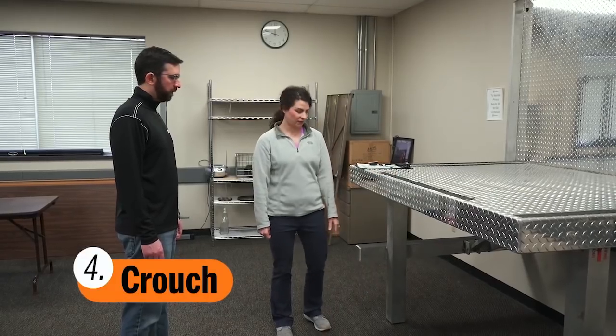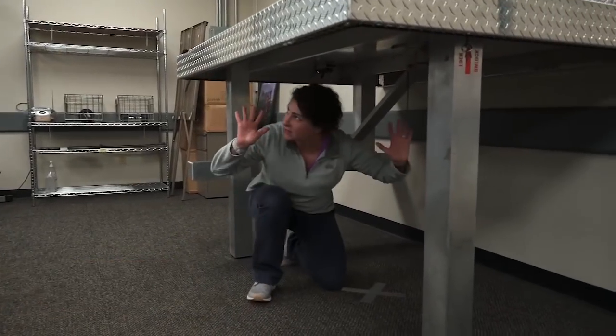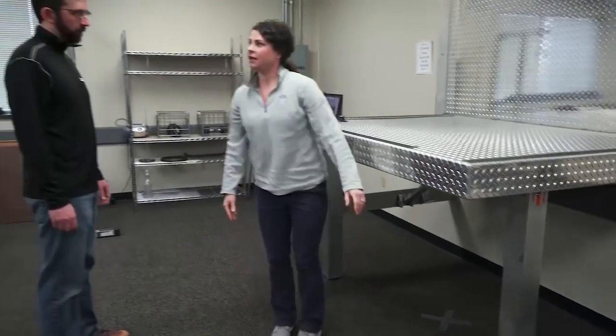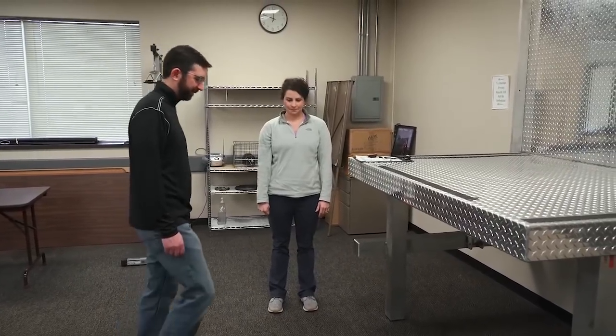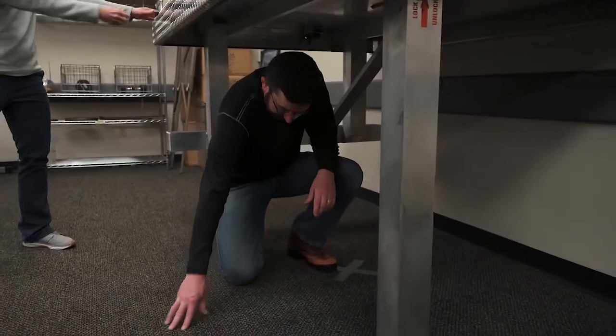Test 4 is the crouch. The testing protocol requires you to move and crouch underneath a fixture that stands 48 inches high. After 20 seconds, you'll return to the standing position. This process is performed twice and reflects your ability to perform the pre- and post-trip inspection of the truck and trailer. Test 5 is referred to as step-step, kneel-kneel.